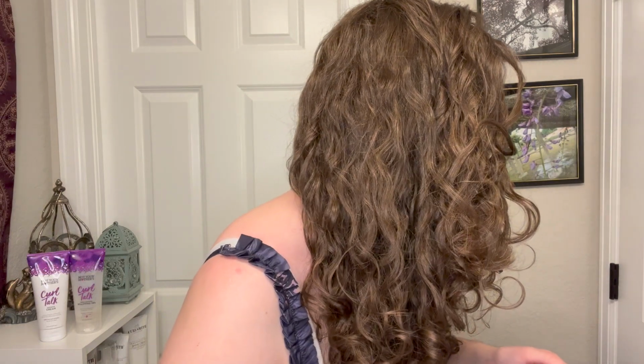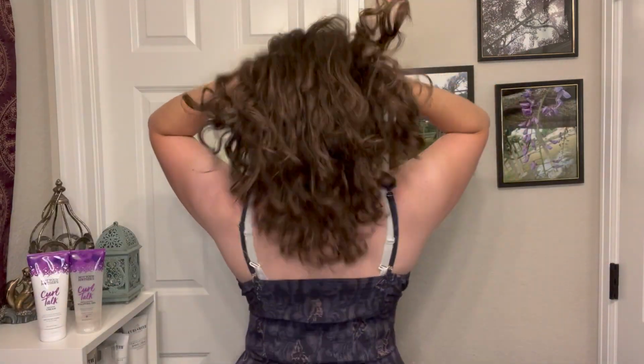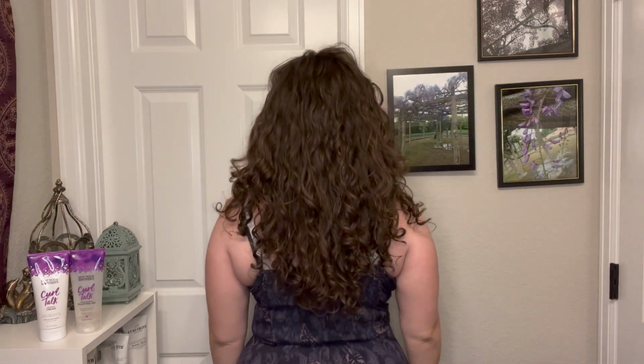I also noted that down on the bottom where my hair is a little curlier, it still had a lot of really good definition, but I didn't feel like it had quite as much shrinkage as the new formula. That being said, the wavy sections did have a little bit more shrinkage, and I felt like overall it was a little bit more of a cohesive look. This particular product made it all blend together very nicely, and the shine on this one was also a little bit better. It was a little less of a soft appearance.